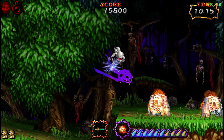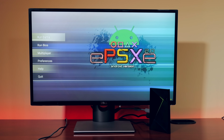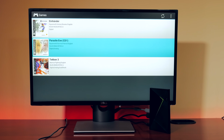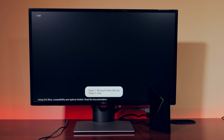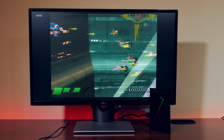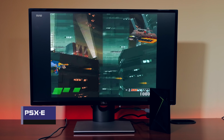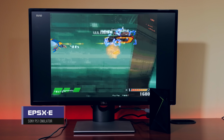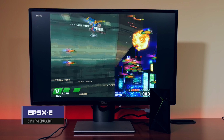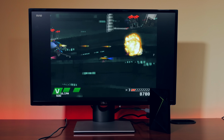Now, there's still a ton of emulators that we can cover on this video, but I want to round out with EPSXE, the PlayStation emulator for Android. It's a port of the famous PC version of EPSXE, and it runs at a very high compatibility at over 99%, has excellent speed and great sound. While this emulator is one that you must pay for, I don't really think it's a big deal. It's definitely worth the cost because of the compatibility and the speeds. The emulator is pretty damn awesome.